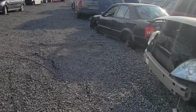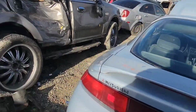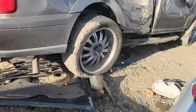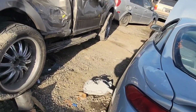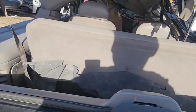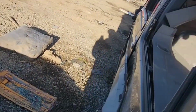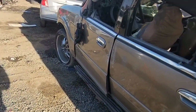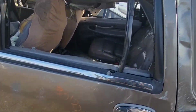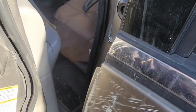Well, if I find an interesting car, I'll show it. Nope. Yeah, found something a little bit eye-catching. That's a nasty crash that whoever owned this vehicle got into. Looks like it's a 98 through 2002 Navigator, but yeah. Nice cars in general, but not so nice when they're thrashed up like this.